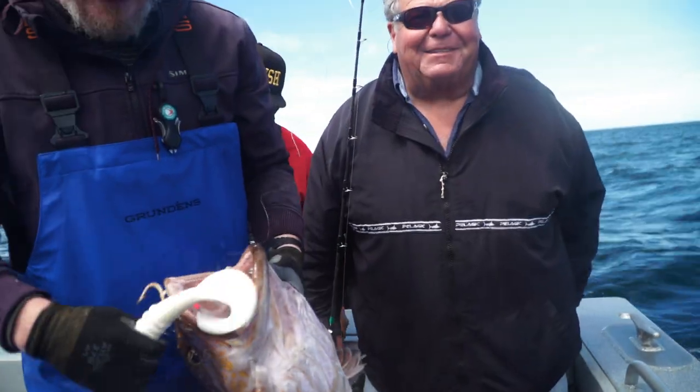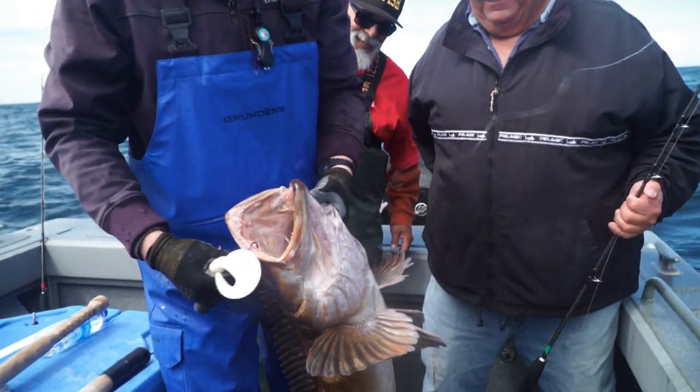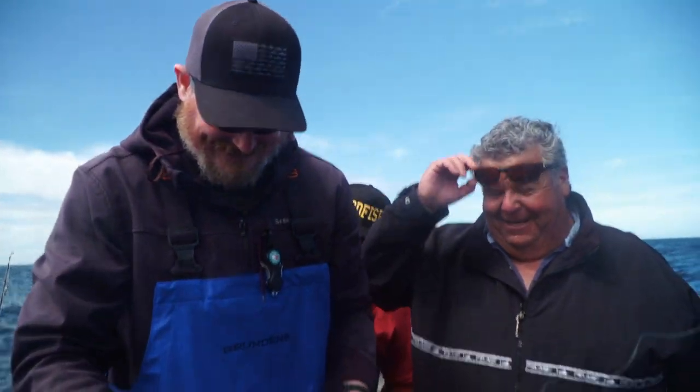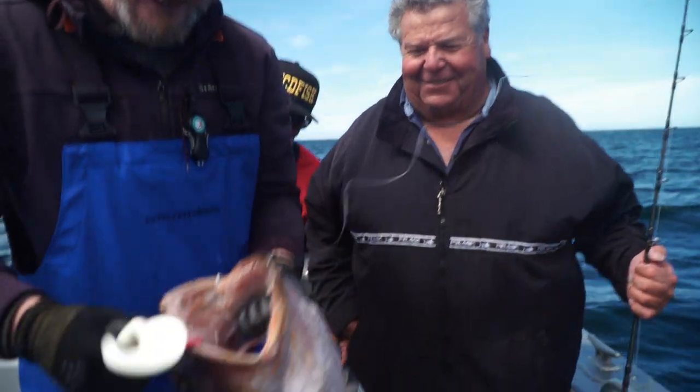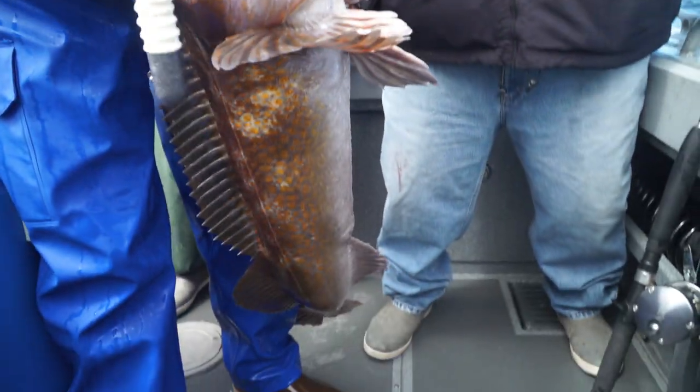How bad is Captain Kurt? He doesn't even use a gaff. Just grabbed it with his hand. Don't try that at home. Oh man. This is a trophy. Mine was like 6 inches short. Yeah, this one's way bigger.